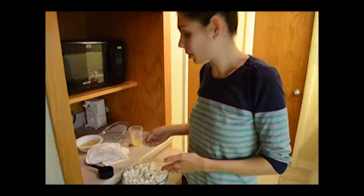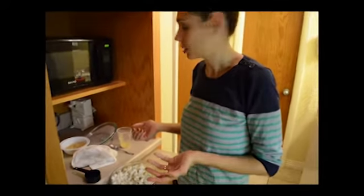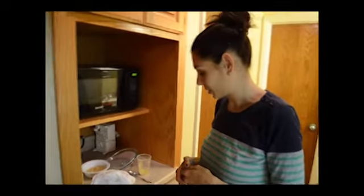But that's what I love about it, because again, it's a very easy snack, and it's a healthier snack than some other ones, for children, for us if we stay in hotels.